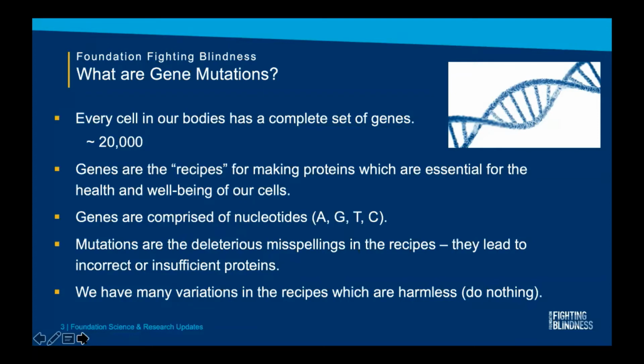Now, the good news, if there is good news in these conditions, is that it's usually just one gene that's the culprit. So it's a much clearer target than things like cancer or heart disease or some other conditions that are very genetically complex. In the inherited retinal disease space, it's much simpler. It's usually a one gene situation.